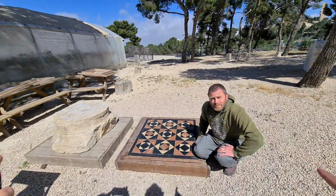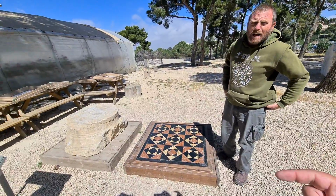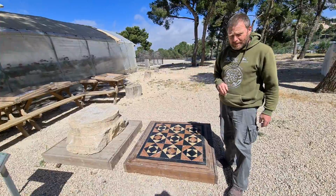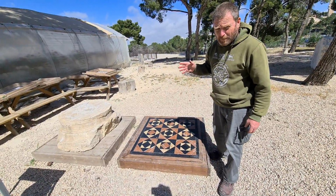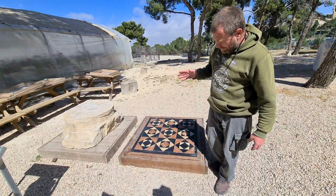And that's, I think, unique to King Herod. Well, the exact style was used by others, but these specific triangles are unique to King Herod. Yes, triangles. And today Frankie is probably the top expert worldwide for the Opus Sectile floor tiles.